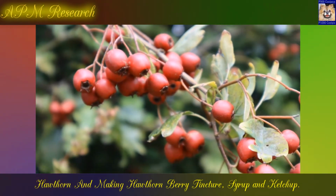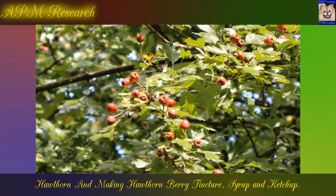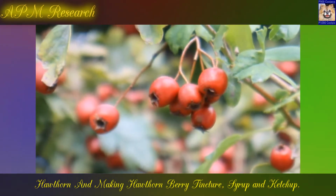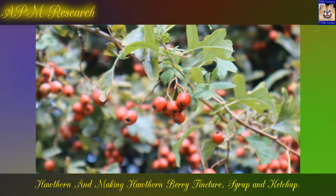According to a report by Memorial Sloan Kettering Cancer Center, scientists think hawthorn benefits the heart by causing a dilation of the smooth muscle that lines the coronary arteries, thereby increasing blood flow to the heart.